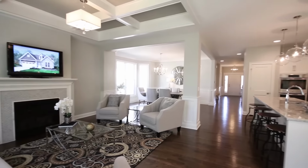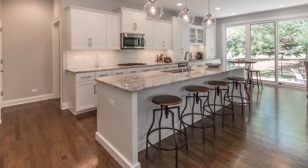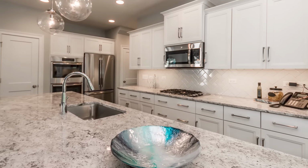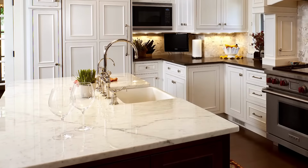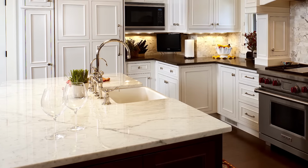What I always say, if you're going to do that, go with a 4-foot deep island so that the space behind the island, behind the sink, on the back side becomes really usable, because the sink will take up 18 to 24 inches, and if you just have a 36-inch deep island, you'll only end up with 12 inches behind your sink, which isn't really enough space to have like a place to sit and eat and that kind of thing.